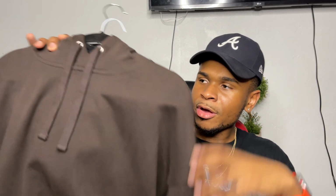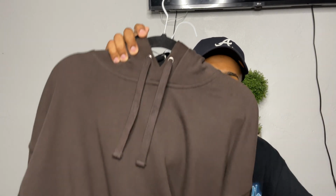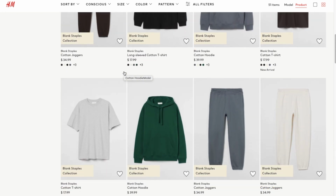But moving on to the last item in today's video, we're going to be talking about the Blank Staple line from H&M. We do have 2 hoodies right here. If you guys aren't too familiar with this line, it's basically one of the top tier lines from H&M. I really do recommend picking up some pieces from them because they have a variety of different colors: green, blue, maroon, black, brown, and a lot of these things do go on sale. If you guys are familiar with H&M, they have a lot of sales. And trust me, when it comes to these pieces, you don't want to miss out.